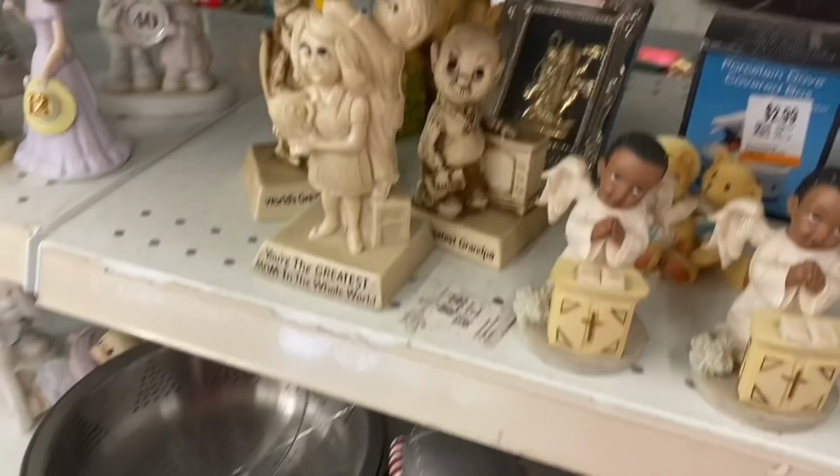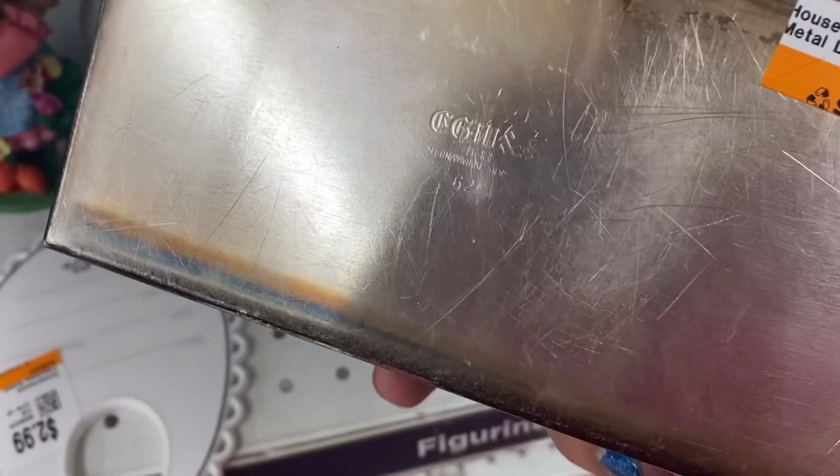Oh, look at this box. My mom used to have one like this. I think it was like a cigarette box. Velvet lined it was.